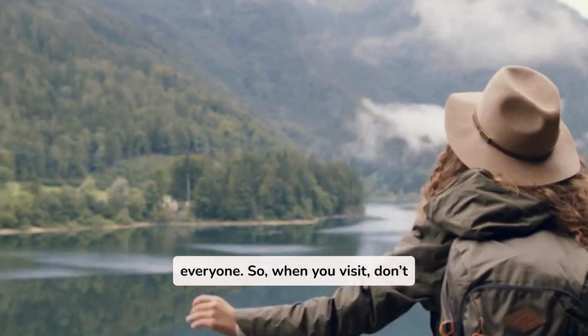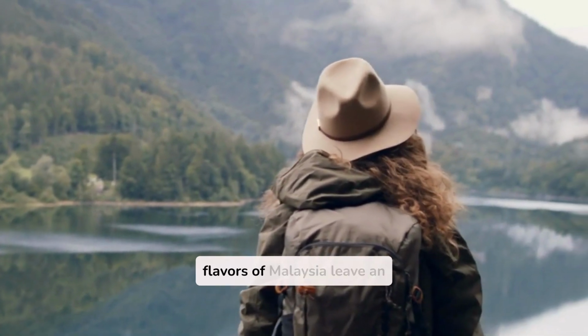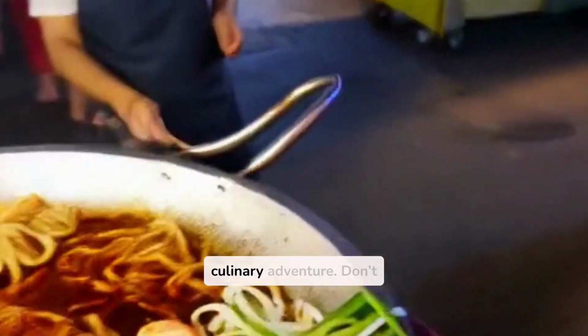So when you visit, don't just eat. Immerse yourself in the culture, savor the diversity, and let the flavors of Malaysia leave an unforgettable mark on your journey.